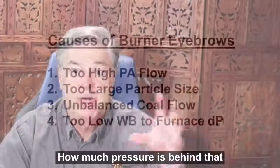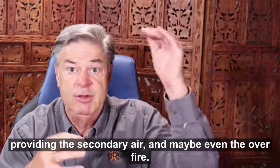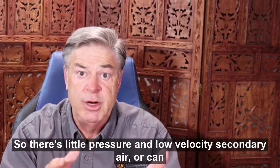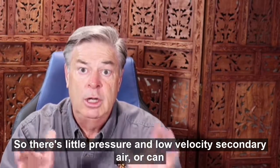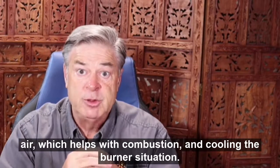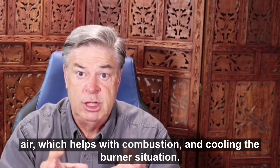Another question: how much pressure is behind that register providing the secondary air and maybe even the overflow air? How much pressure is there? Are you running with the vanes open, so there's little pressure and low velocity secondary air? Or can you tighten those registers up and get a higher velocity secondary air, which helps with combustion and cooling the burner situation.